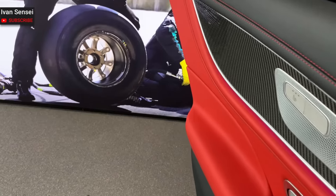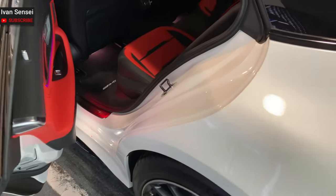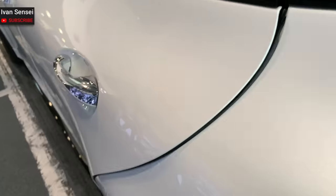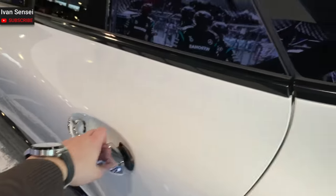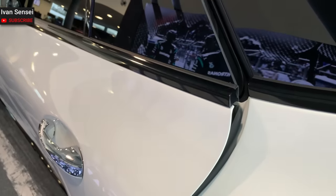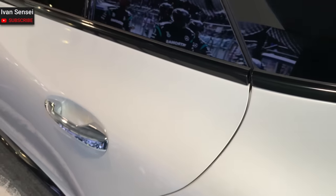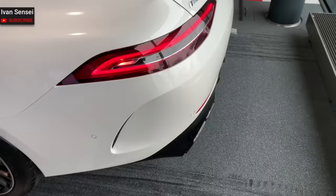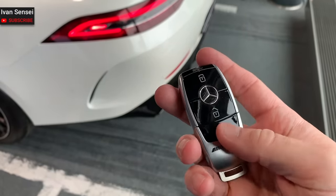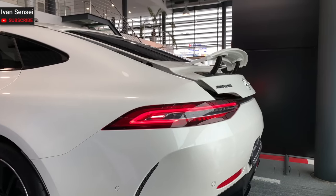All right, so let's check out the soft close mechanism and also the boot space. So if I close the doors softly, then the soft close mechanism will handle the rest. Also, I tried it like this and it will close also. So that's fantastic. So this is the boot and you can open it with your key. So let's take a look.